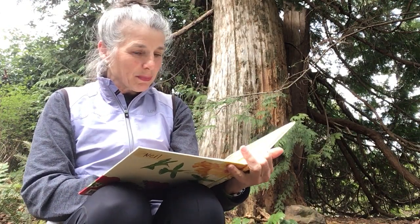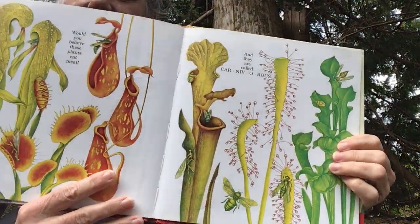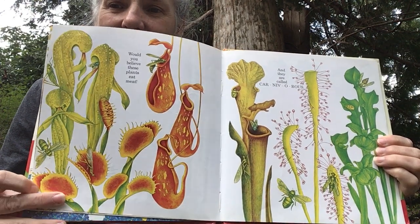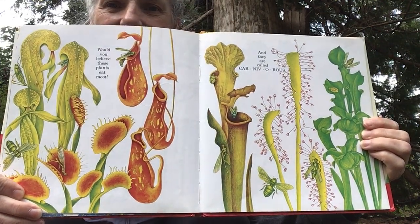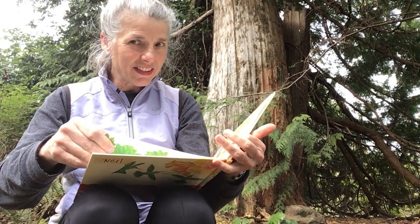Would you believe these plants eat meat and they are called carnivores? Look at that. Pitcher plants. Sundews, fantastic plants. Carnivores, isn't that a good word?